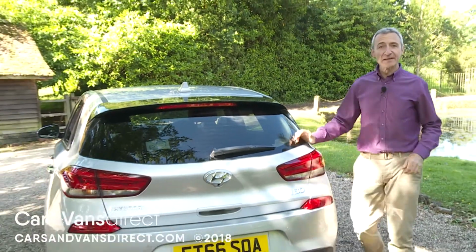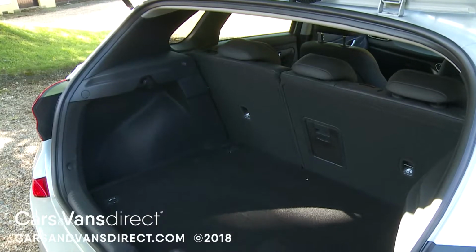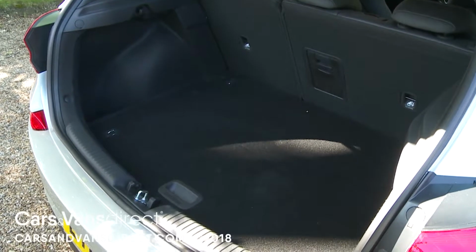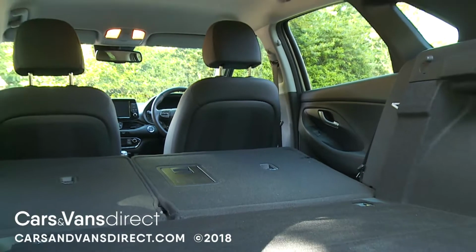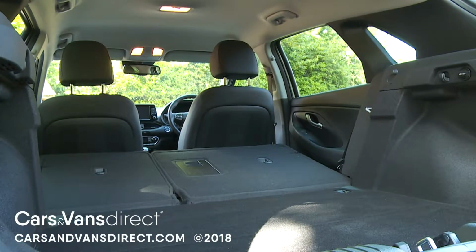Finally, let's take a look in this Hyundai's boot. The 395-litre cargo capacity is class competitive. If you need more space and you want to push the rear backrest down, then there's up to 1,301 litres of carrying capacity available in this configuration.